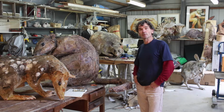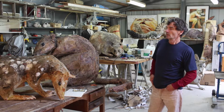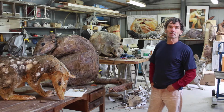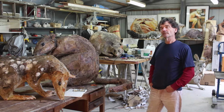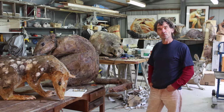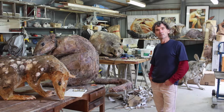It's not just because they're beautiful little animals, but because a lot of Australia's small wildlife, especially mammals, are disappearing and becoming extinct. In fact, many have become extinct already. Australia has the worst extinction record on Earth. It's the worst country for extinctions, which is a bit of a bad record, I would think.